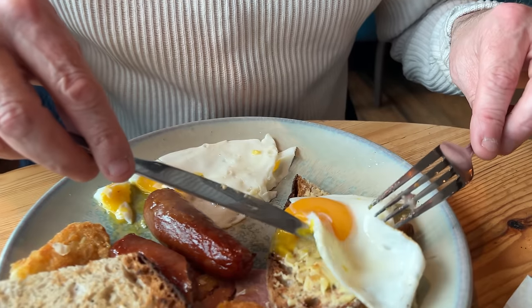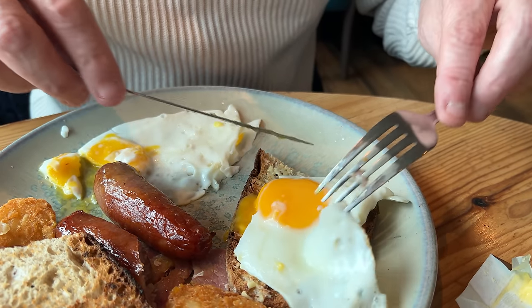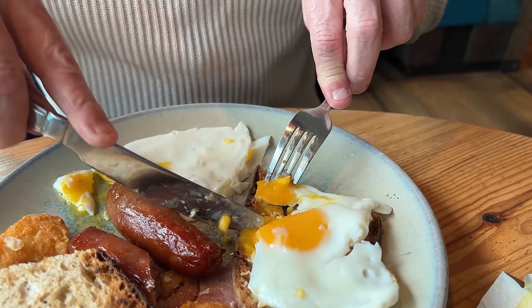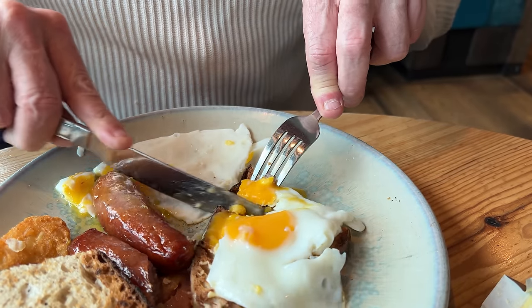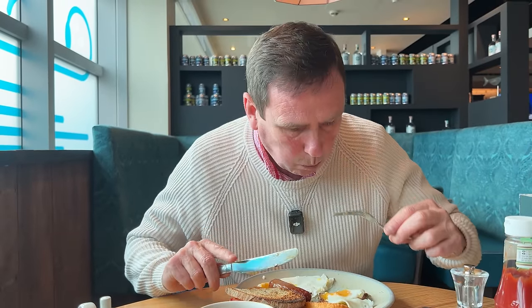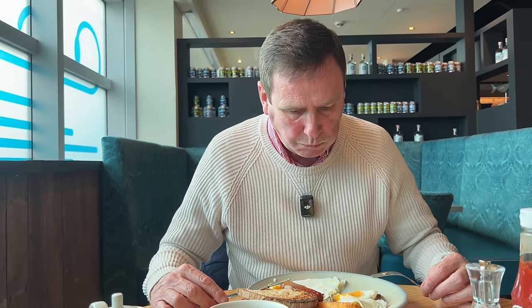Now, I always like to put my egg on there. Of course, I have to break the egg before I put it on there. It's a nice colour to that yolk. What I do like is it is sourdough bread, so it's not cheap, if you like. Although saying that, it's not the thickest piece of toast I've ever seen.